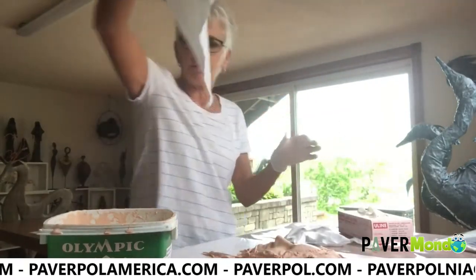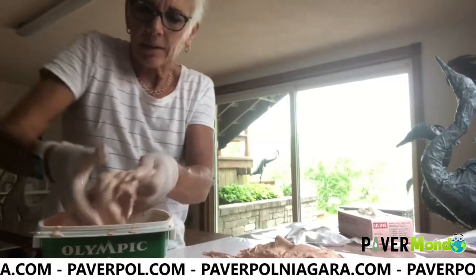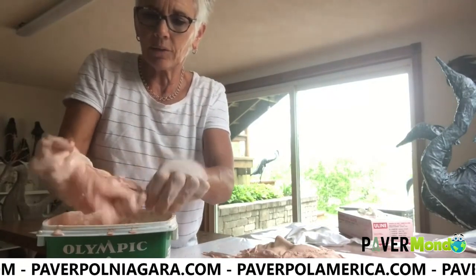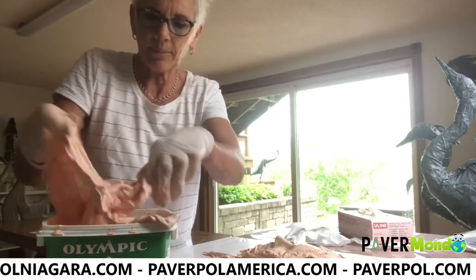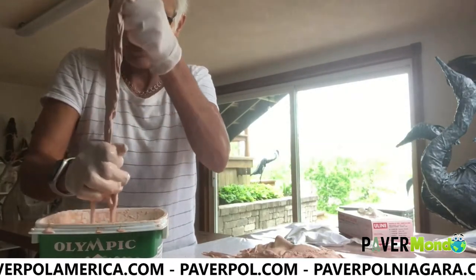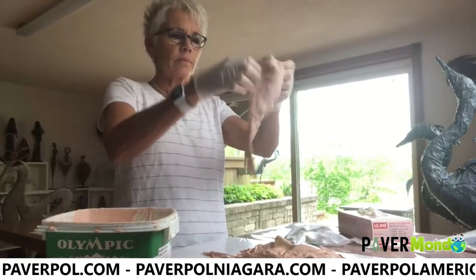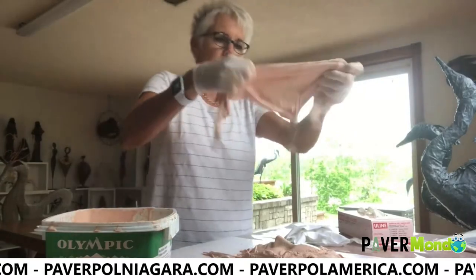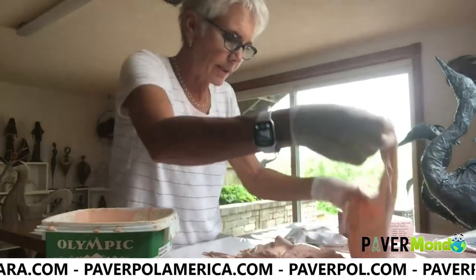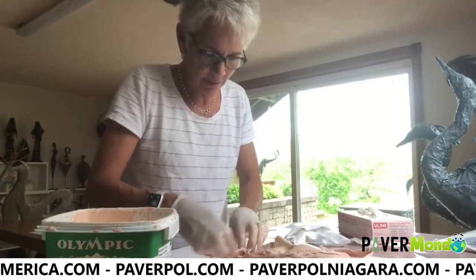Okay, so then I've got the final piece of t-shirt, and again, dip it into my Paverpol. Make sure that it's totally saturated, and then wring out the excess Paverpol back into the bucket. I'm running low on a little bit. Again, take my longest length. So this is going to be kind of layered on top of the existing, a little bit on top of the relief decoration, but it gives it layers, and I like that as well.